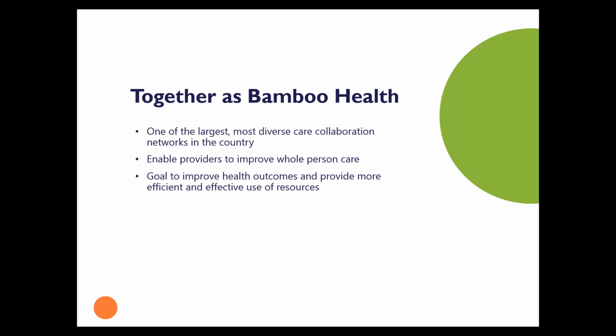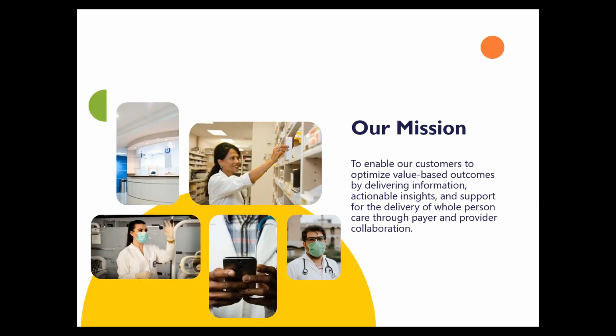We provide one of the largest, most diverse care collaboration networks in the country. Our network enables providers to improve whole person care with a full view of their patient, including physical and behavioral health, all within the clinical workflow. The goal is to improve health outcomes and provide more efficient and effective use of resources. Together as one, we have this mission to enable our customers to optimize value-based outcomes by delivering information, actionable insights, and support for the delivery of whole person care through payer and provider collaboration. We're happy to have you here with us.